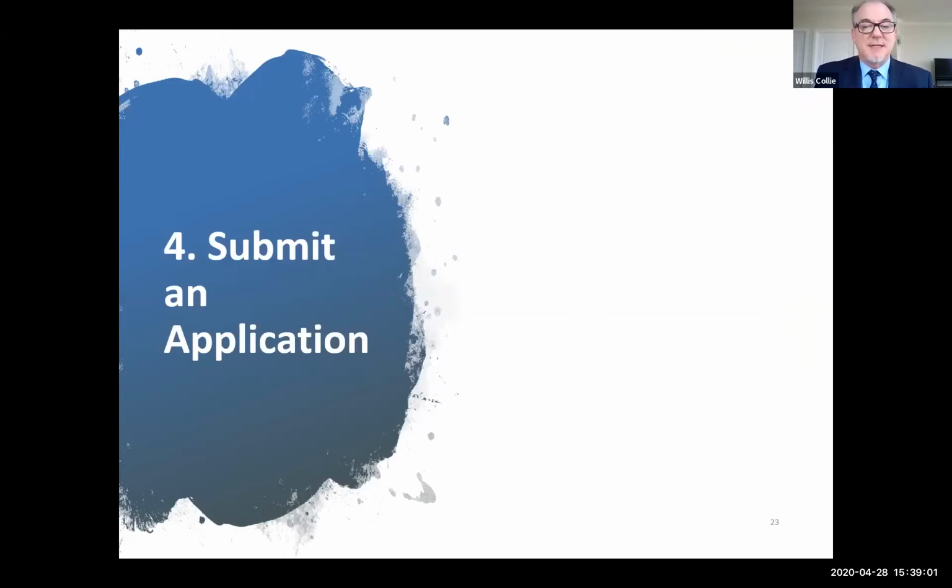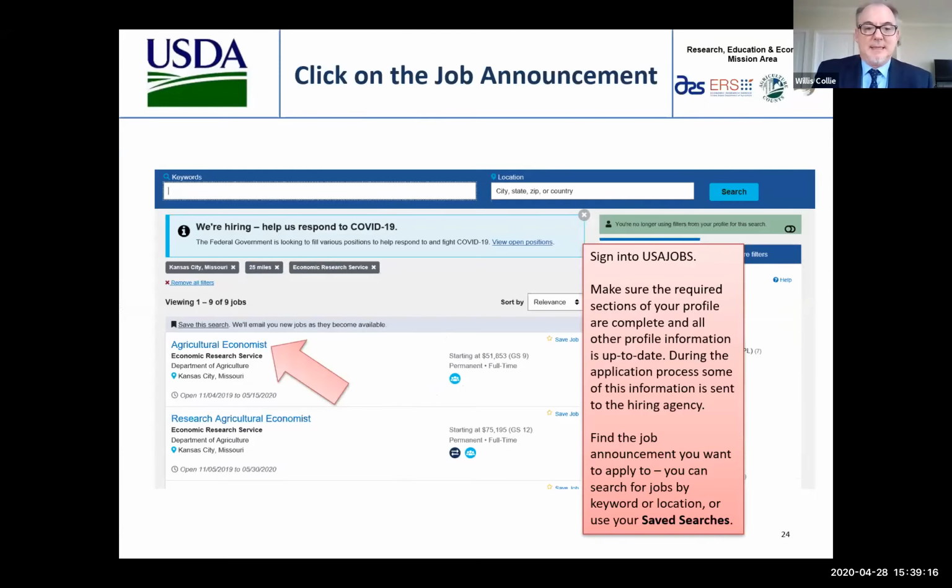Now let's talk about actually submitting an application. Up to this point, we've learned how to use USA Jobs to create a resume, to search for a job, to save your search function. Now let's actually apply for that job. So we found this agricultural economist position, and we're interested in applying for it.